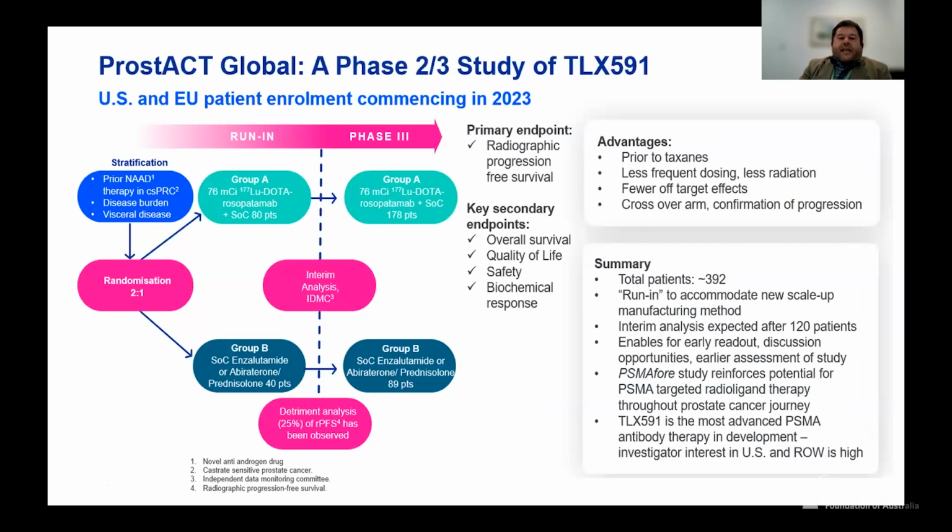So as I mentioned, the Prostate Global, this is the phase 2/3 study. It's a 2-to-1 randomization. So 1/3 of the patients will just receive standard of care, and 2/3 will go on to lutetium Telix591 plus standard of care. The standard of care, as I've mentioned, could be a novel anti-androgen drug, or it could be docetaxel chemotherapy. So that really makes it very useful, because that is really how we manage these patients who have got advanced disease. And this is an advanced disease study.